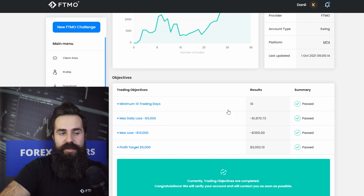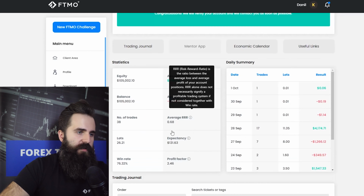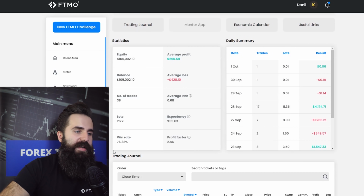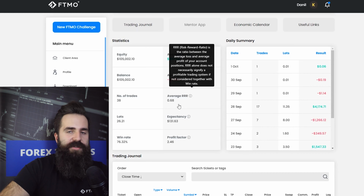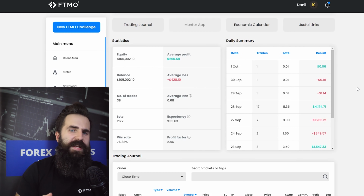Max daily loss is not an issue here, and neither is max loss, not at all. Profit target is nothing out of ordinary. So 38 positions using just 26 lots, so that's not a huge volume really. And the win rate is quite a nice 76%, but average risk reward ratio is not really that nice. It's 0.68. Of course, this is a swing account type, so you cannot really expect to see the same consistency that you would see on a day trader's account.